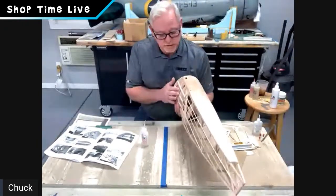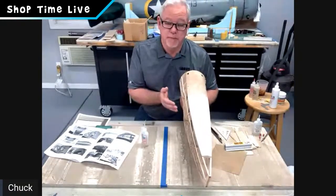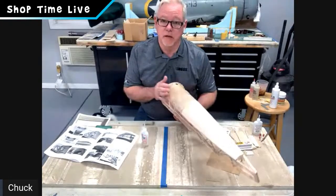Now, I saved my side stringers up here. I purposely went with heavier. I keep the heavy stuff to the front, the softer stuff to the back. But when doing something like that, where you have to apply a little bit of a twist, go ahead and use the softer balsa, so that'll help you.